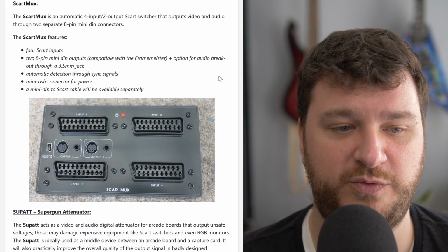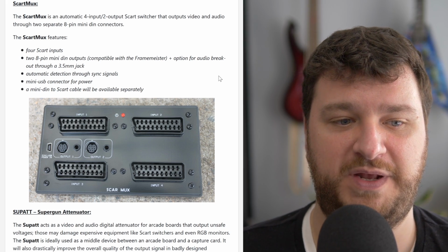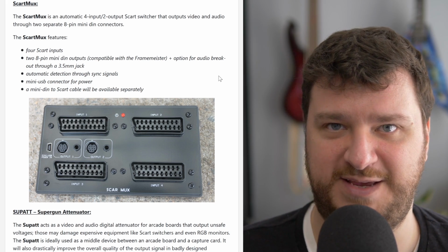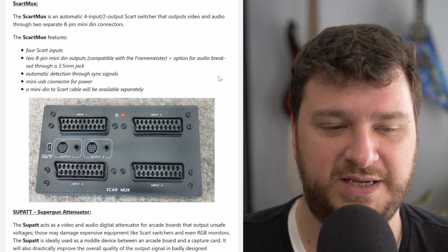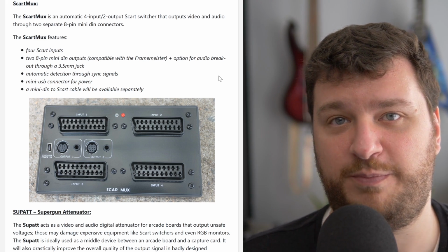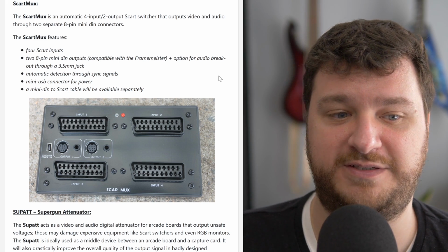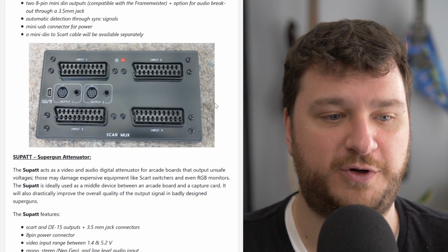It's something where you would use an 8-pin mini DIN cable for the outputs, and either go 8-pin mini DIN to FrameMeister, so basically the same on both sides, or 8-pin mini DIN to other SCART. It's definitely going to be a niche product, but if you're somebody whose setup is really centered around this or custom cables, you probably know already that this is going to be a good solution for you.